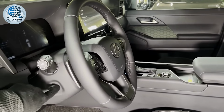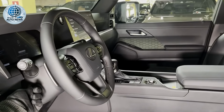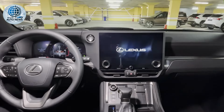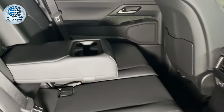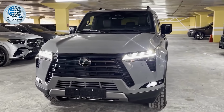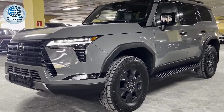Inside, the GX offers a 14-inch infotainment touchscreen, a wireless phone charger, multiple USB-C ports, 3-zone climate control, heated and ventilated seats, and a dynamic panoramic sky roof. It also boasts best-in-class towing capacity at 9,000 lb. The GX starts at $65,000, but don't be surprised if prices go higher due to demand.